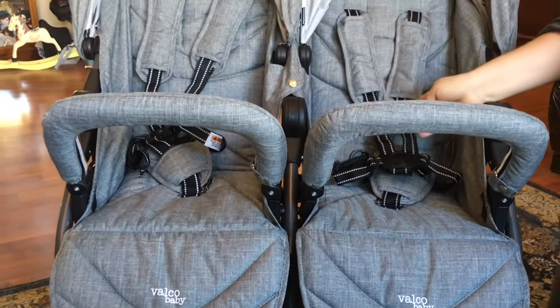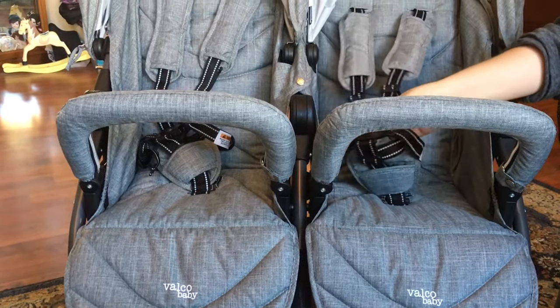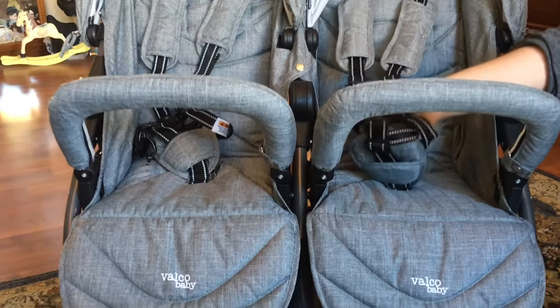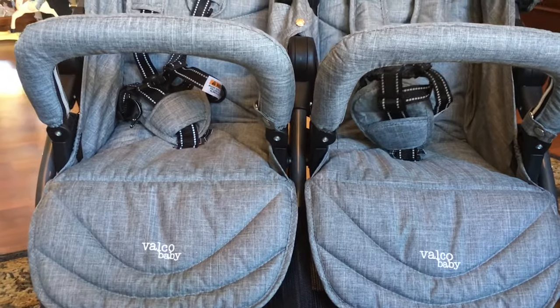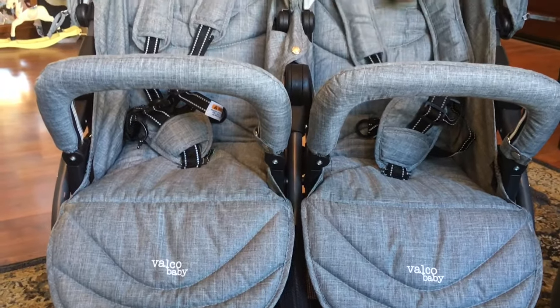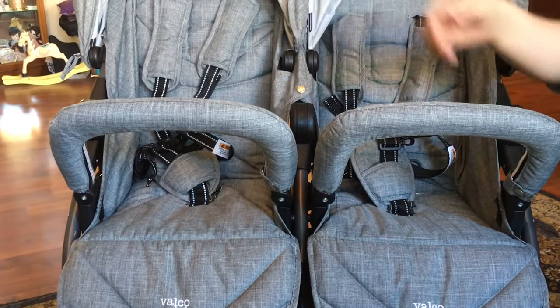You have a fantastic 5-point harness here with a crotch pad. The 5-point harness is spring loaded, so you just push the button and the straps come right out really easy. It's a great feature. My girls have their straps on the highest slot. They have room to grow, so their shoulders are below the straps when they sit here.